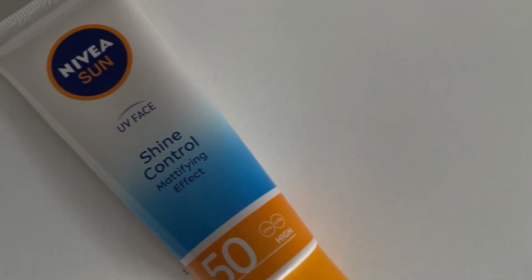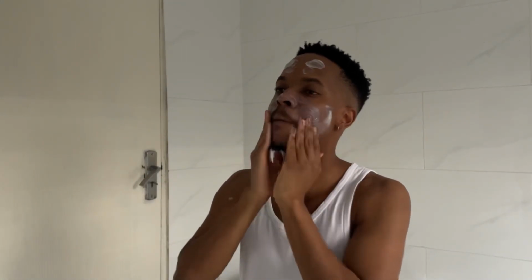And the reason behind this is because going out without applying sunscreen can lead to so many skin problems, some of which are difficult to recover from. So if you're looking to have a good quality skincare routine, then sunscreen is one of the first things I recommend you pick up. It'll definitely help for sure.